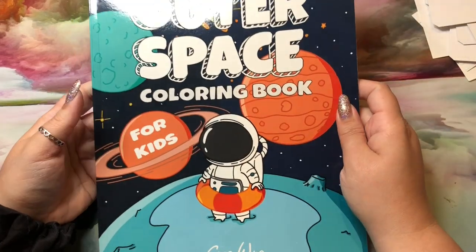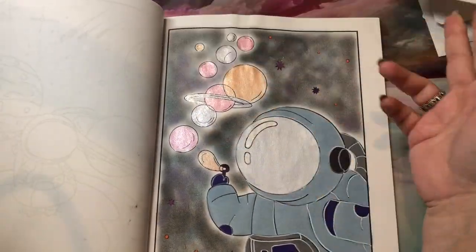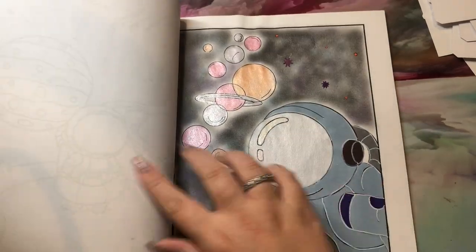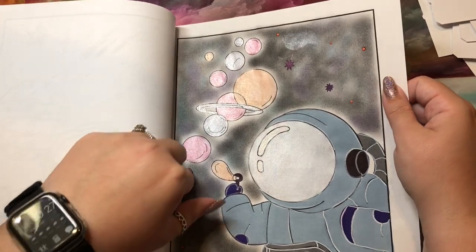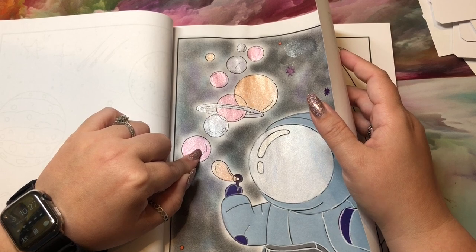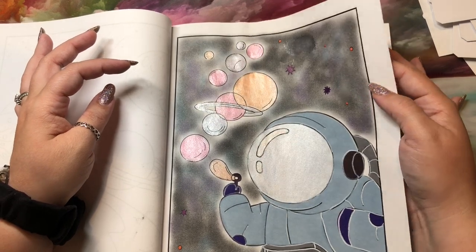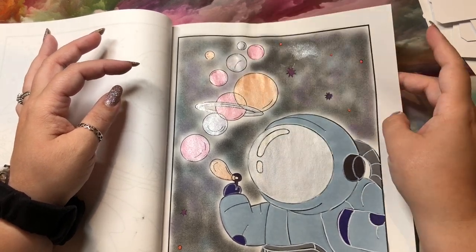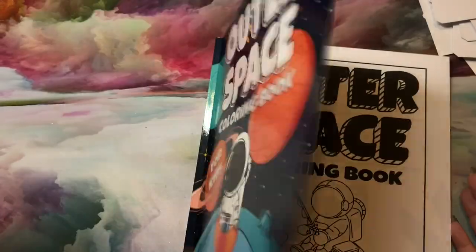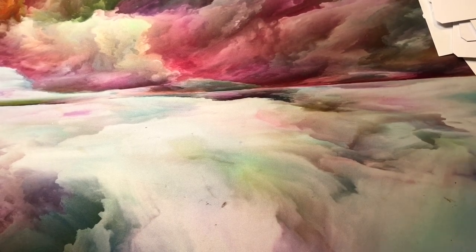I have Outer Space by Coco Wayo. I didn't realize how many Coco Wayo books I had, but I guess I just keep them all separate. But this I tried for a spacey background. I used my iridescent medium, and I'm pretty sure I mixed all these iridescent medium colors with old eyeshadow. So I mixed my medium and my eyeshadow to make all my different colors. And I'm still bad at galaxy backgrounds, so good to know. But super cute. I love space books, or the idea of space books. I think this is the only one that I have.